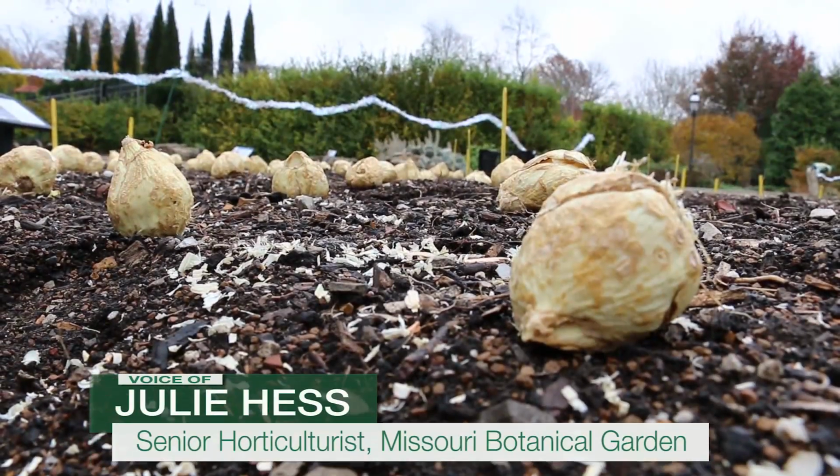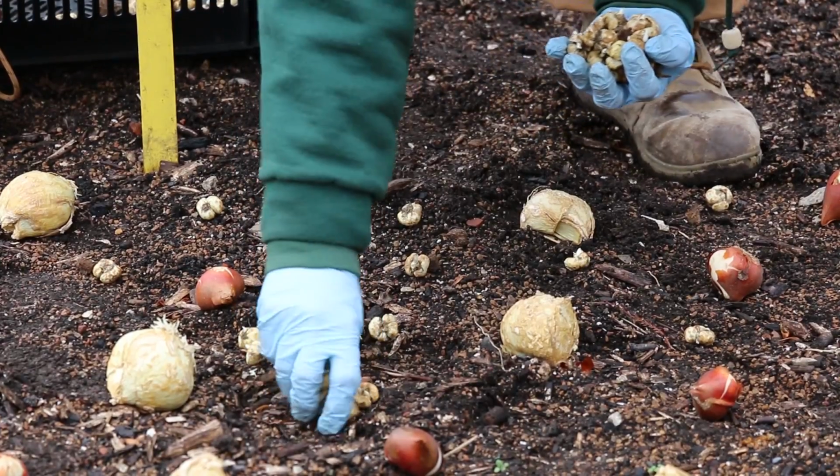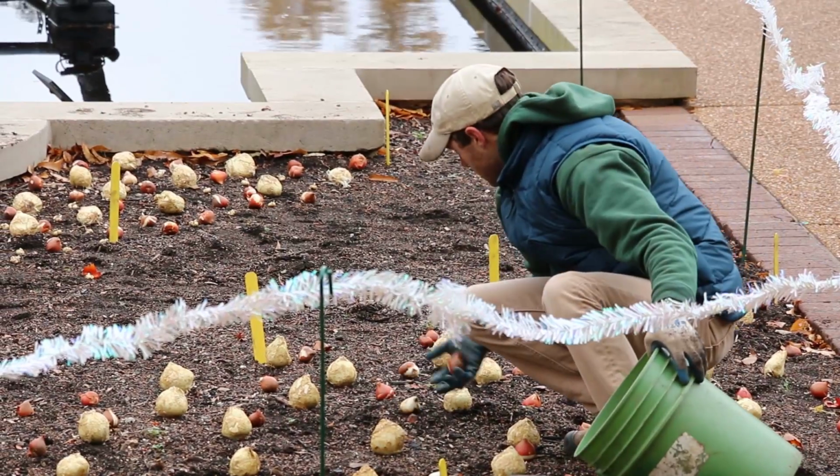This year was kind of strange because it stayed warm for so long. Some years we're done before Thanksgiving. This year I went with a lot of tulips. Just get a better variety with tulips as far as color and combination.